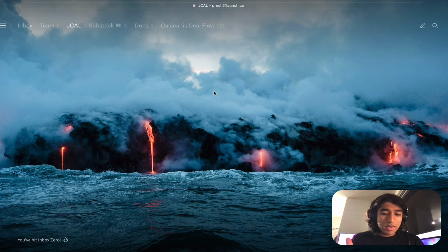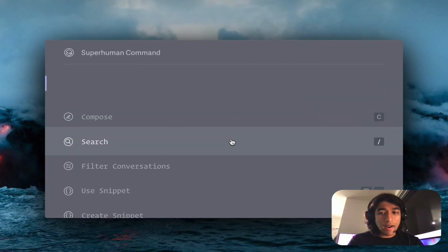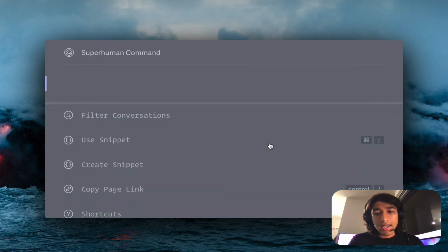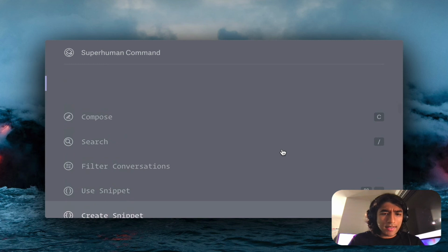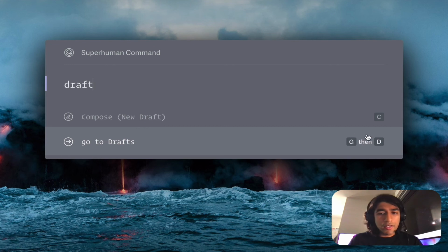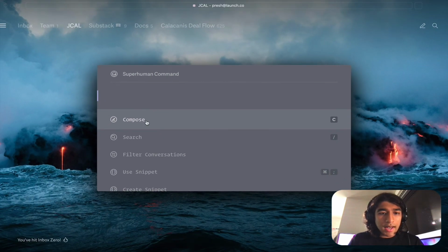So the way Superhuman is designed is to use keyboard shortcuts to get you to do your email faster. So Command K will open up Command Center, which is very helpful for basically getting familiar with the hotkeys, and also just if you need to access anything, I can go to, let's say, drafts. And so you'll get the command here, so you'll learn it over time, but you also get the Command Center just to type whatever you're looking for.